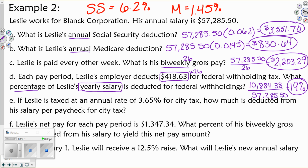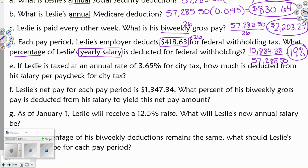All right, part E. If Leslie is taxed at an annual rate of 3.65% for city tax, how much is deducted from his salary per paycheck for city tax? So what would I need to do with the 3.65%? Multiply that? Do I have to multiply it by the yearly, or could I just go ahead and multiply that by how much he makes biweekly? Because it wants to know per paycheck. Amanda?